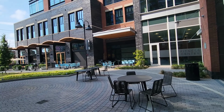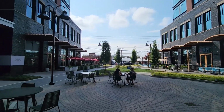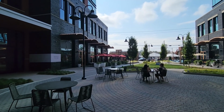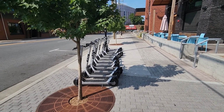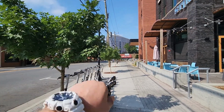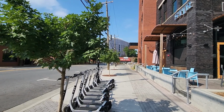And this is the courtyard here, different angle. It's really nice shaded too from the building, so you don't get too hot. So there's plenty of electric scooters from Bird right here, ready to go. And they've also got bikes down there too for rent. Just put your card in, you're ready to go.